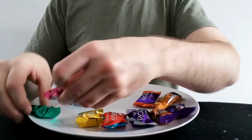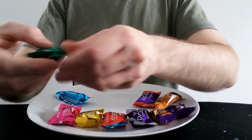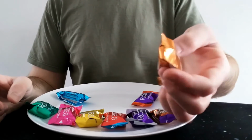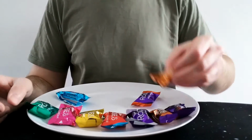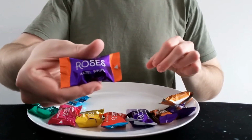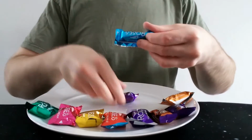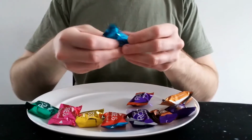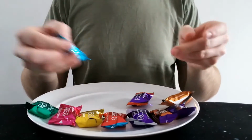Strawberry Dream, which isn't in the bar. Coffee Escape, that's not a bar either. Country Fudge, which basically is a Cadbury's fudge bar, just a little segment of it, so that is in a bar elsewhere. Hazel Whirl, I don't think that is. And then we've just got caramel here. Now this used to be the more chewy caramel, it's a bit softer now, or at least it was when I last had it. So there we go.